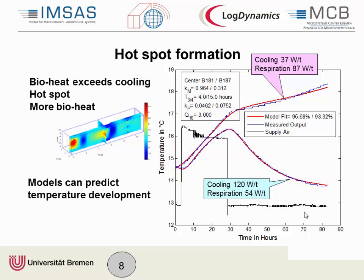More heat than a cooled reefer can take out. So once they start to ripen, you cannot withhold it anymore. The temperature goes up and up. The emitted energy is larger than the energy you can take out. You have a strong nonlinear effect, and then the whole container is rotten within some days.